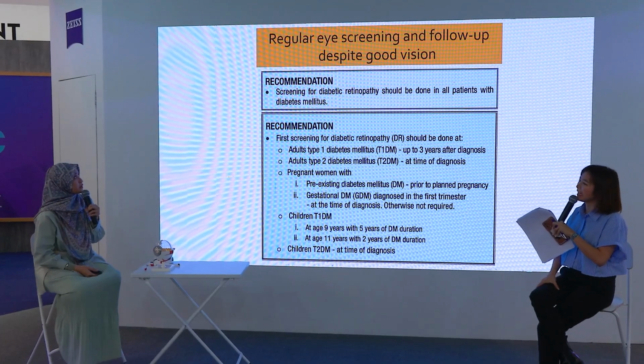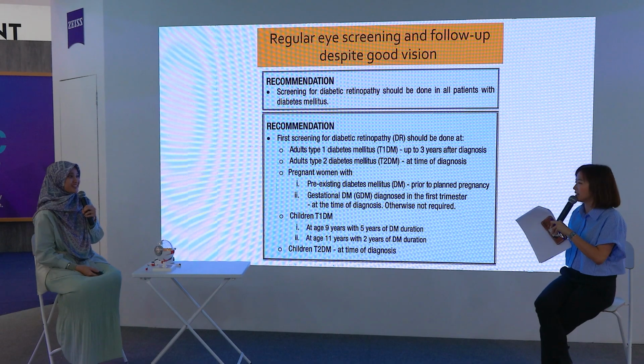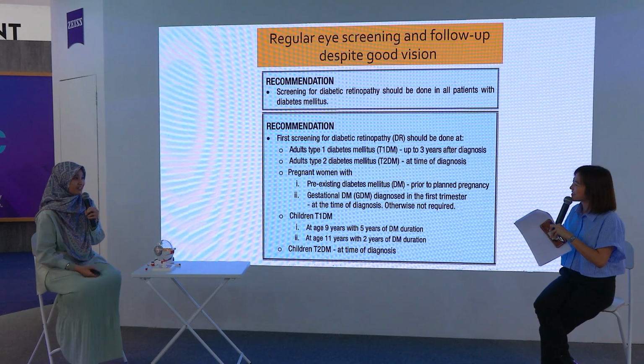Jaga sekarang. Sorry? Kena jaga sekarang juga. Yes, kena jaga sekarang. Get your BMI checked properly.